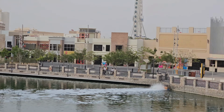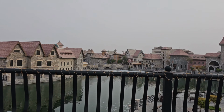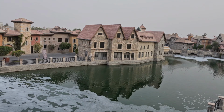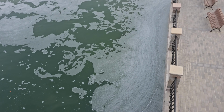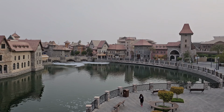So if you want to have a better view of the Riverland area, you need to use this bridge. This bridge connects all the four zones of Riverland, and right now it will lead you to Legoland, to the Indian Gate, and all the other places. And you can see it gives a better view of the whole village.